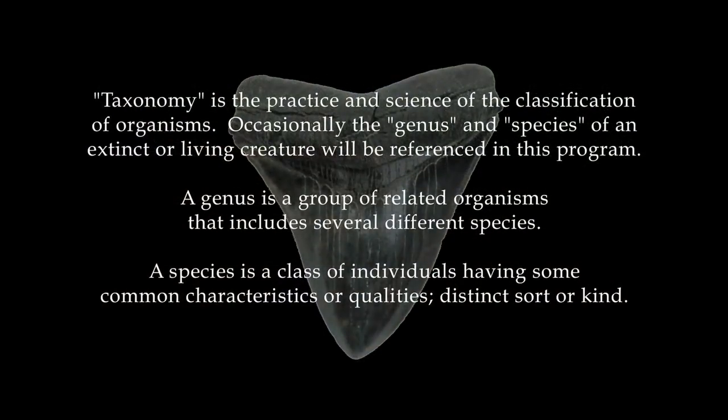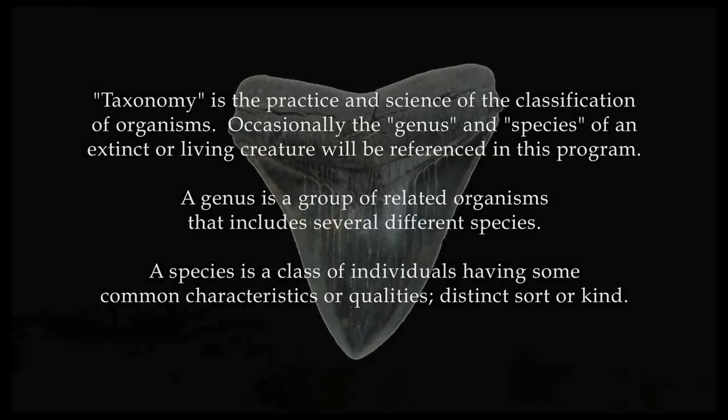Taxonomy is the practice and science of the classification of organisms. Occasionally, the genus and species of an extinct or living creature will be referred to in this program. A genus is a group of related organisms that includes several different species. A species is a class of individuals having some common characteristics or qualities, distinct, sort, or kind.